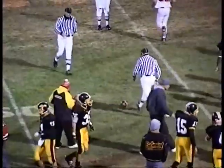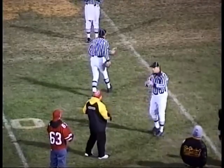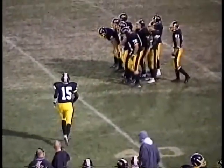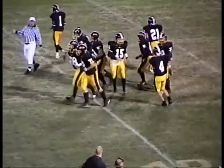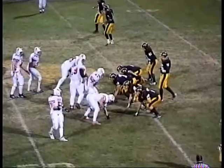3rd and 10. This time they'll line up Mitchell in the backfield, bring Ehrman in motion. Conklin on the sprint out. And the pass is going to be picked off on the play nicely by number 2, Adam Behrens. And the ball was deflected off of the hands, I think, of Joe Hoeksema.